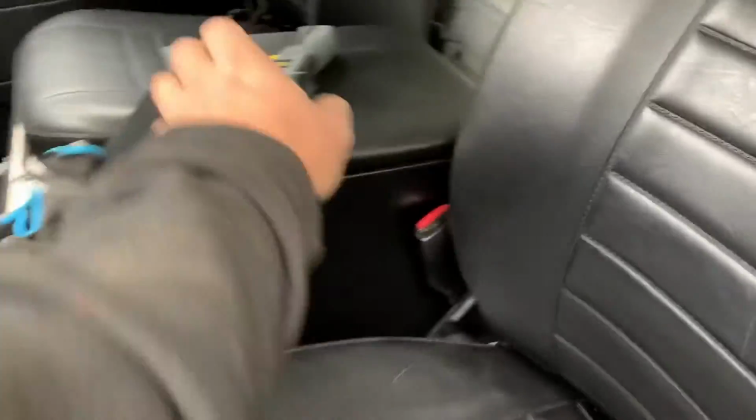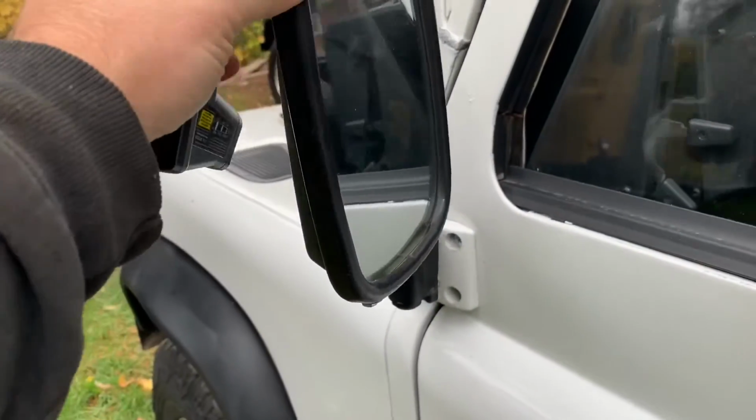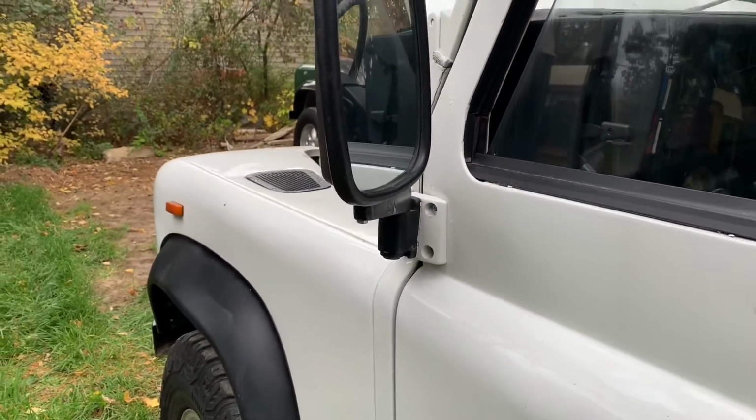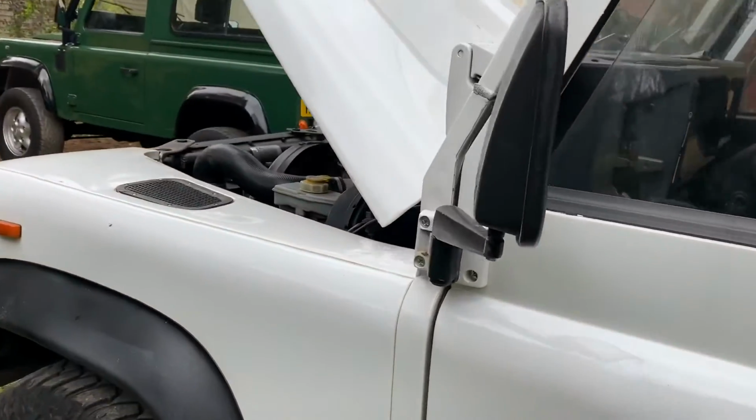Let's get my little temperature gun here. So the door's all shut nice and square. The mirrors are a little floppy, so there's not really a good way to adjust those. You might be able to, but they might need to be replaced.